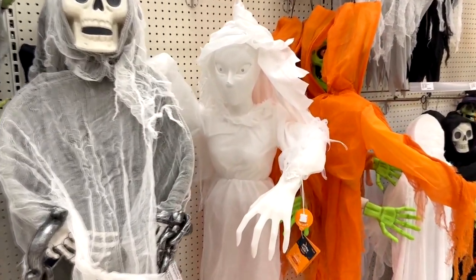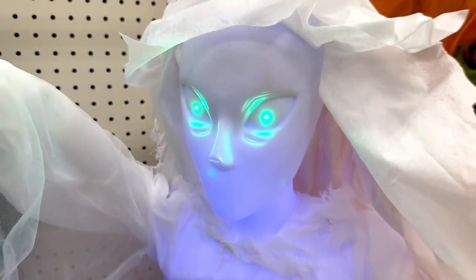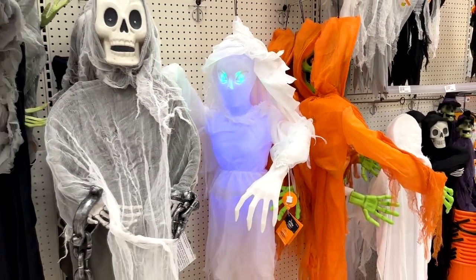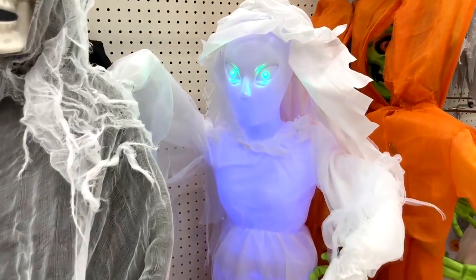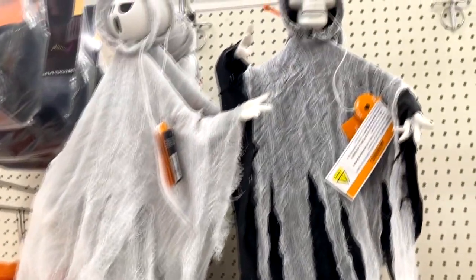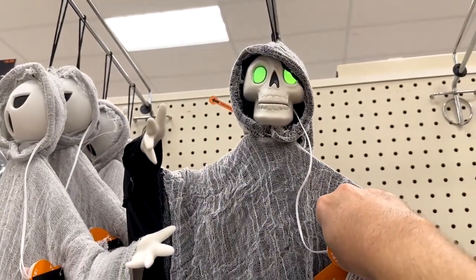And this one caught my eye. Let's just see what it does. And then, let's see, there's something that looks like a monster. And this guy, he lights up. Doesn't make any sounds or anything, just lights up.